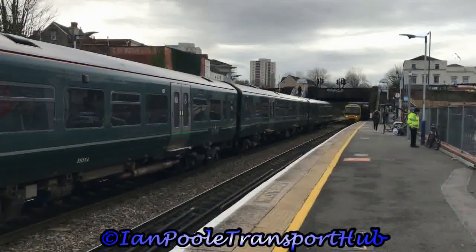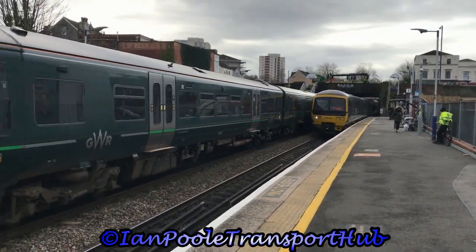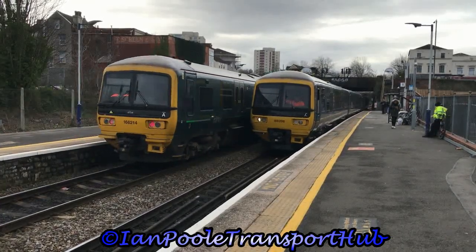And here comes our train in the morning, 166208, working the 1141 Great Western Railway service from Bristol Temple Meads to Filton Abbey Wood.